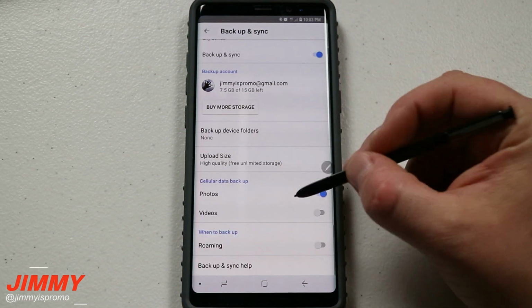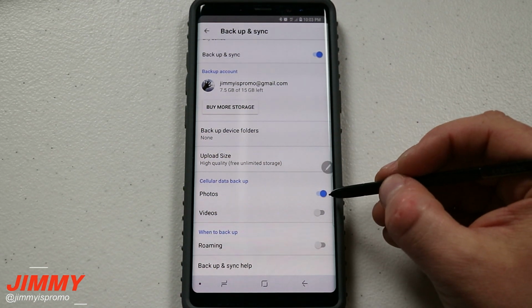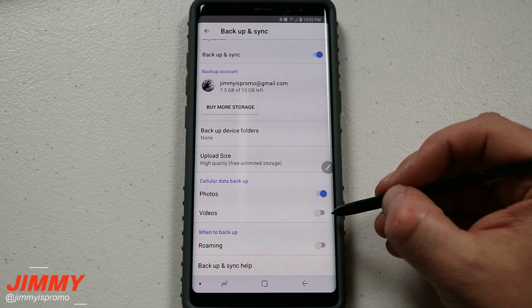Now over here, you can choose what is being backed up on the cellular data. So I have mine set up for photos, and it'll do the videos once it's connected to a Wi-Fi signal.